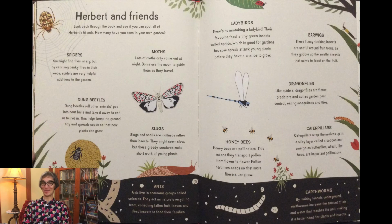In the back of the story, you can read a little bit more about Herbert and his friends. The friends he encounters are also animals that we have chatted about in our life cycle unit. So if you haven't already, go to our life cycle playlist and learn a little bit more about those interesting animals. Everyone has gifts and talents. So, like Herbert, figure out what your talents and gifts are and use them to help make the world a better place.